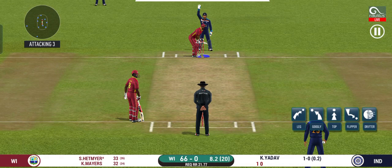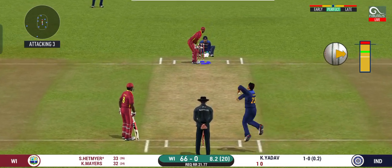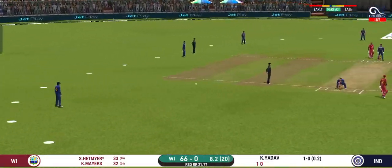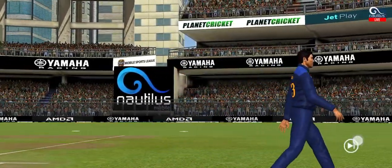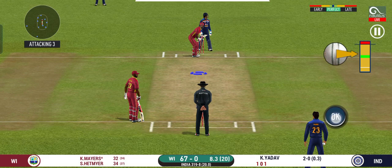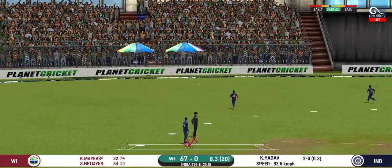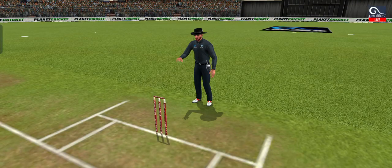Captain has placed a fielder at cover. Good call by the batsman. Very good running. Bowler bowling from his preferred end. That's drilled into the boundary fence. Four runs.